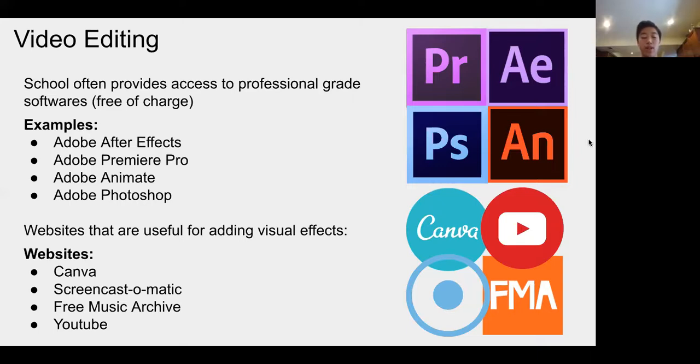On the slide, you can see some tools that can help you with your video editing. You can record your high-def videos with most of the modern cell phones on the market. And there are professional grade softwares from Adobe that most students can use free of charge. For example, After Effects, Premiere Pro, Animate, and Photoshop are the softwares that are provided to students. There are also free video editing softwares such as Microsoft Movie Maker 10, DaVinci Resolve 16, and many others.